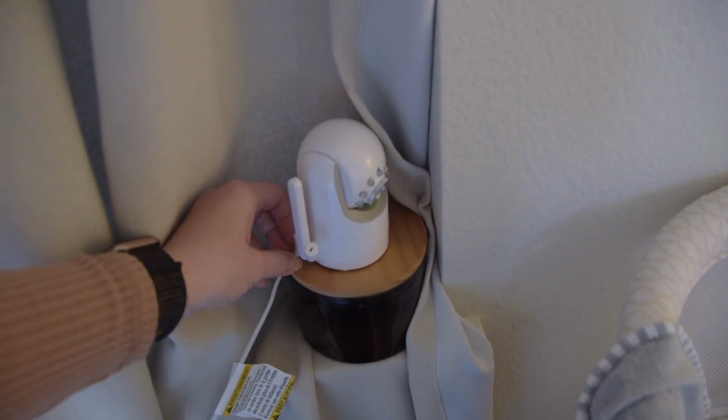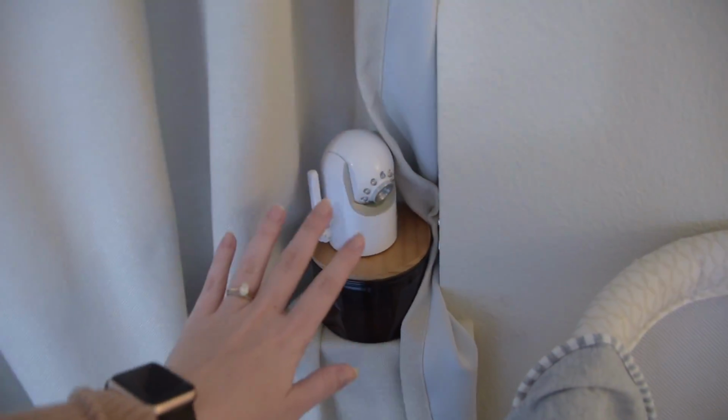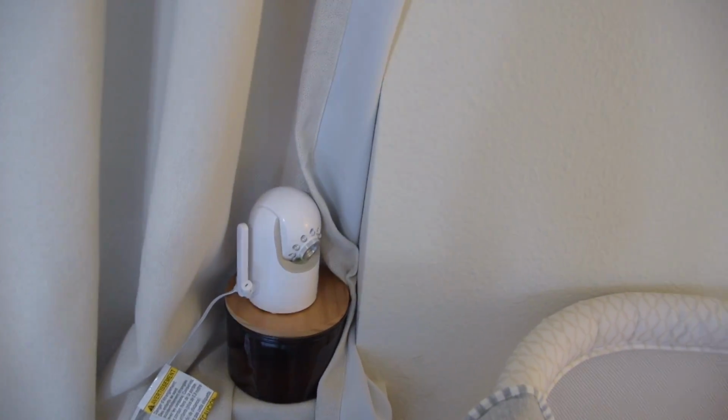This was set up originally in her nursery, but she definitely does not like to nap in the crib yet. If she does nap in a bassinet or a crib, it'll be in here. So we have this over here.